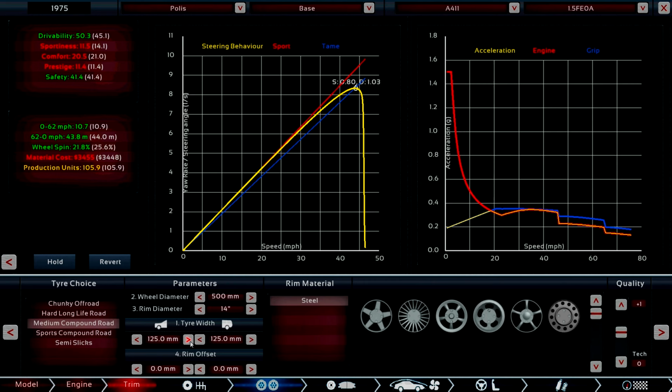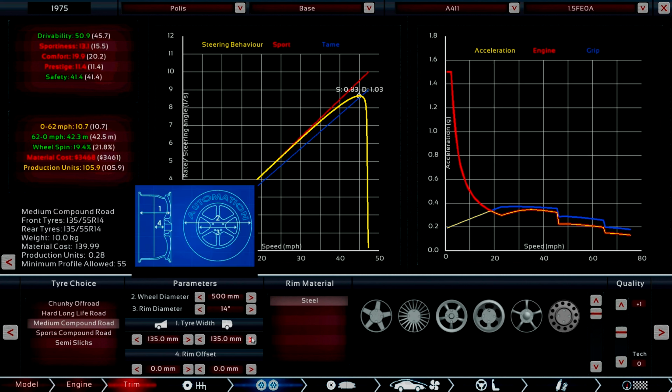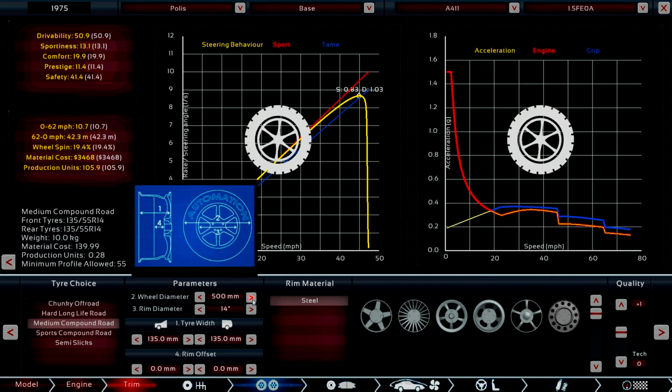Oh, wow, look at that. Okay. I'm losing... Well, it's getting me a bit more safety, and it's dropping that wheel spin. And that's about all I can do there. All right, but what if I increase my wheel diameter a little bit?